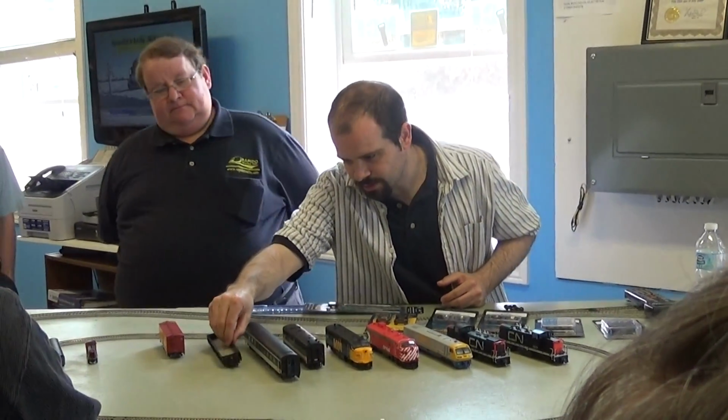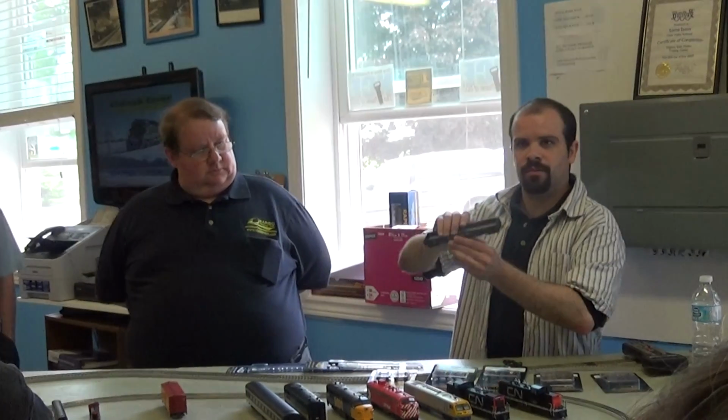And then last but not least on the HO scale side of things, gondola. You guys still have quite a few, right? Yeah, we have all variations, and we have probably every number here. Excellent. We have one in store and online too. Okay.